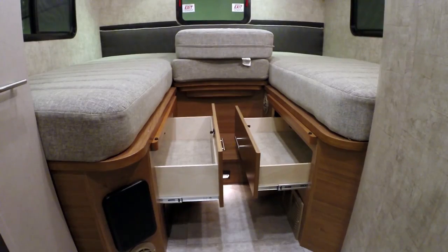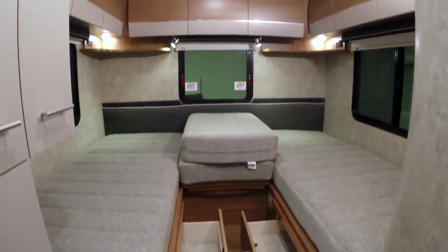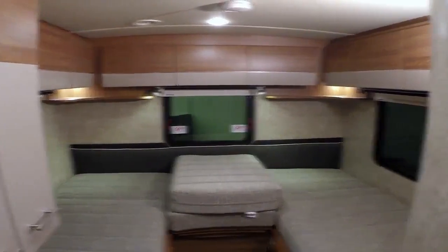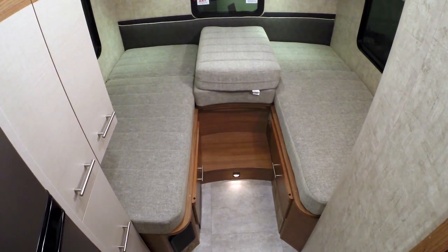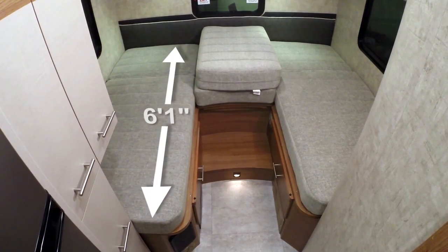Check it out, even underneath the master bedroom, there are drawers that pull out, lots of storage there. Around almost the full perimeter of the master bedroom, you'll find more storage. Now, talking about sleeping area, if you want, it's 2 twin beds. The only negative on that, if it's a guy's weekend and the guys are 6'2" or 6'3", the length of these twin beds is only 6'1".